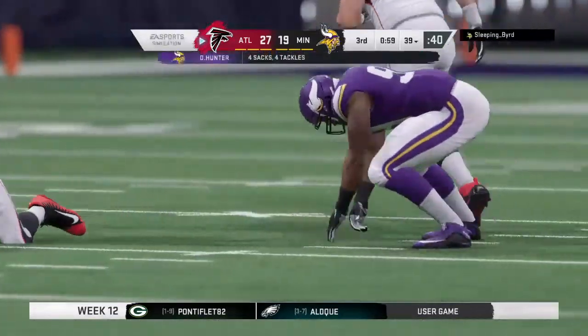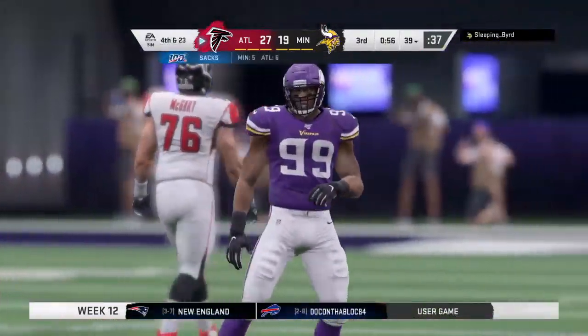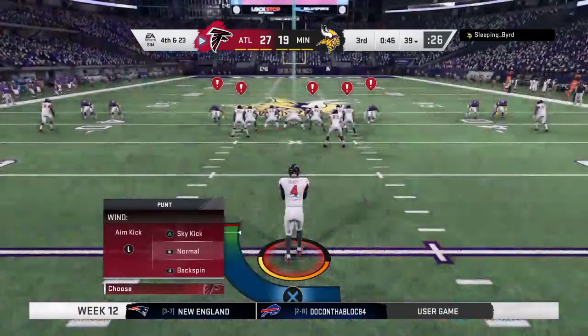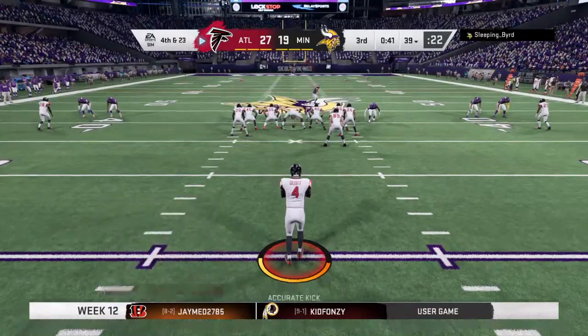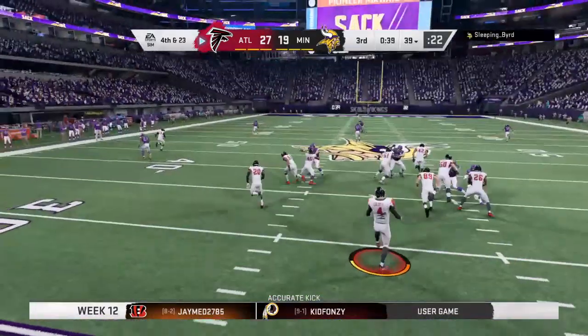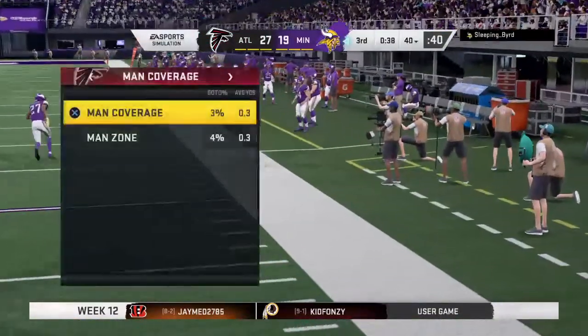And he can't escape the pressure. Ryan goes down. Daniel Hunter continues to wreak havoc in the offensive backfield. Sack number 16 on the year. Colquitt on to kick as he sends it away. So this punt sails out of bounds across midfield.